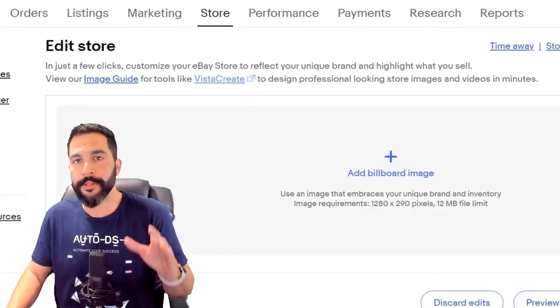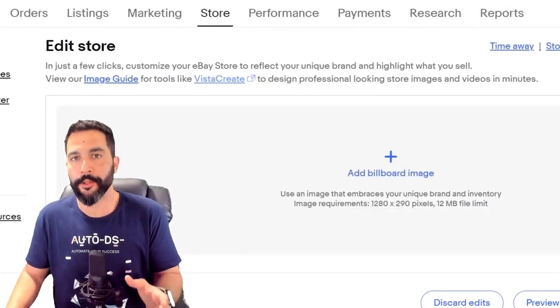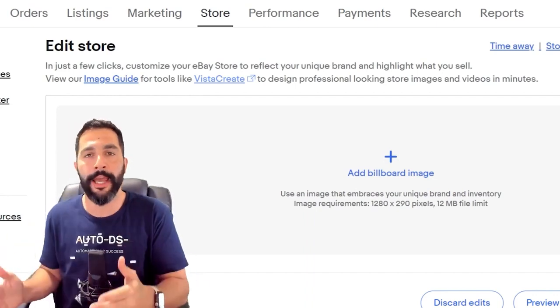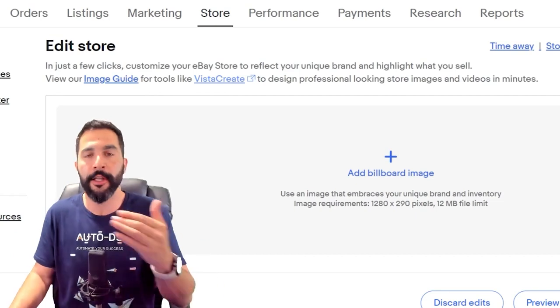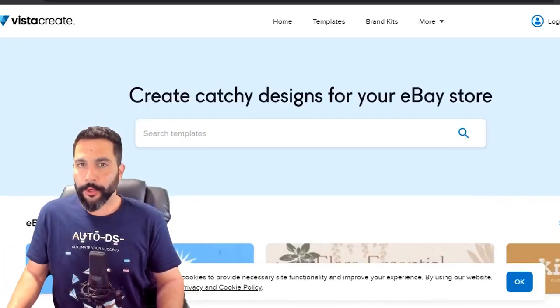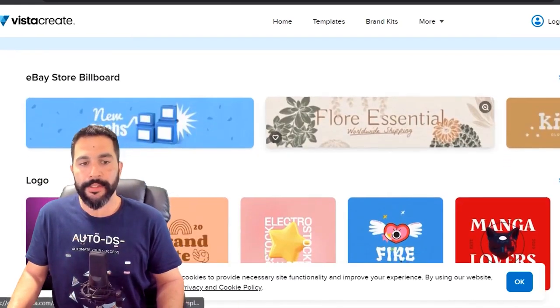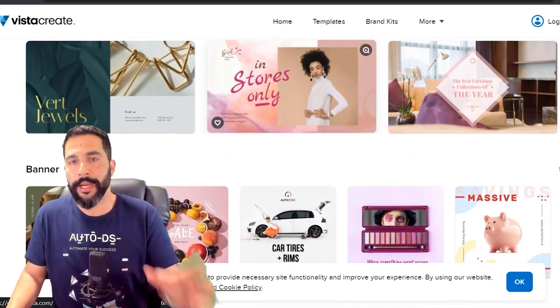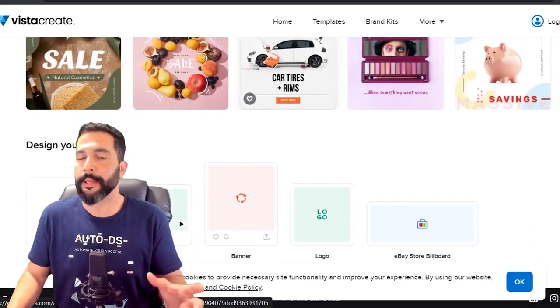Another small bonus tip is you can use a tool called VistaCreate, which is integrated inside eBay. And it's very similar to Canva if you've heard about that before. So those are two platforms that are practically doing the same thing. Create catchy designs for your eBay store. And here you can simply get those profile images or cover images and also edit them on the fly and make them unique and make them your own.